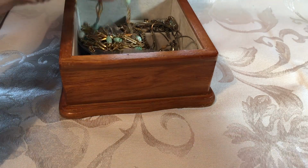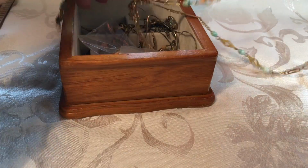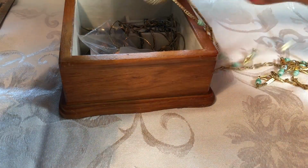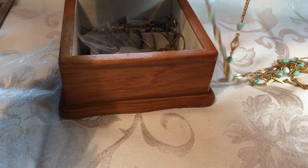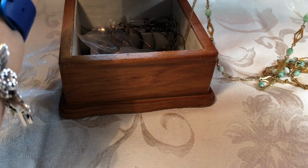Okay, and then here is another one. I wanted to be done with this haul because my daughter always likes to see what I pick up, and she fell in love with this long necklace here. So she said, "Mom, hurry up and do a video with it because I'm anxious to wear that."